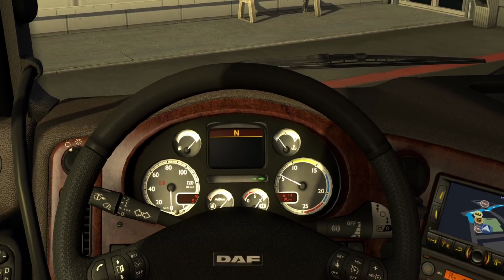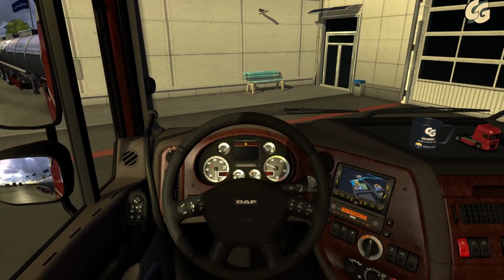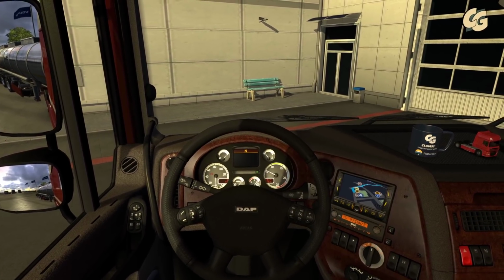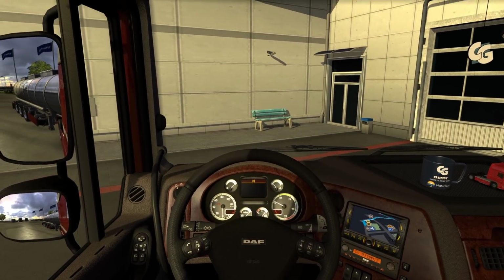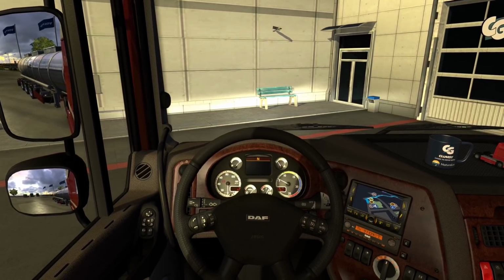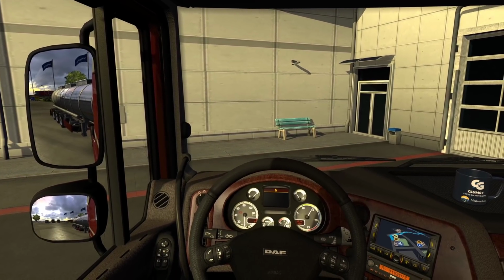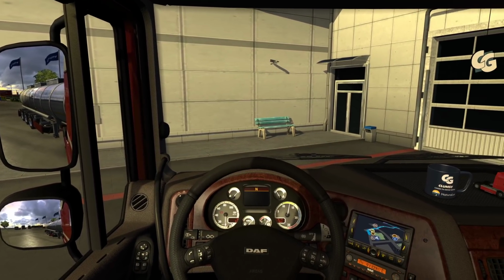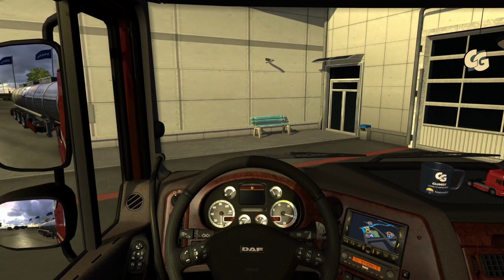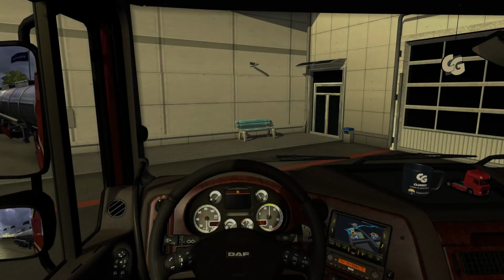Super crisp. Not only the blinkers themselves, but the indicators, the switch as well. I like that one. Parking brake, very crisp. So the switches are very nice, but the engine itself, very flat, very abrupt change. So no, I will not drive with that.